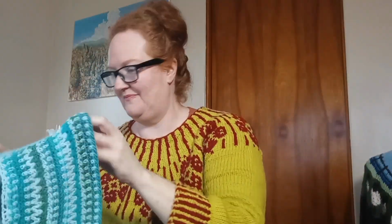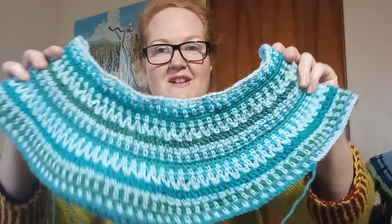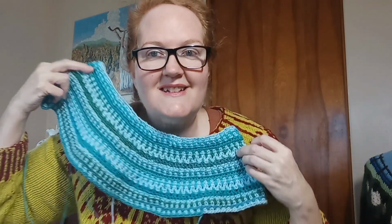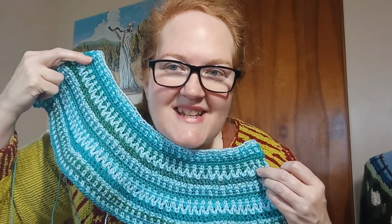It's circular yoke. Getting all tangled up. But I'm having a lot of fun with it. There it is. There's a close-up of that. Very nice design. I like that.